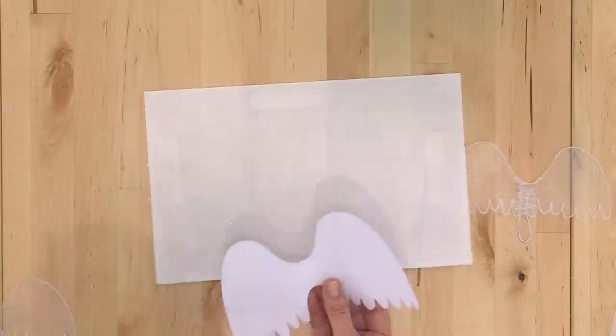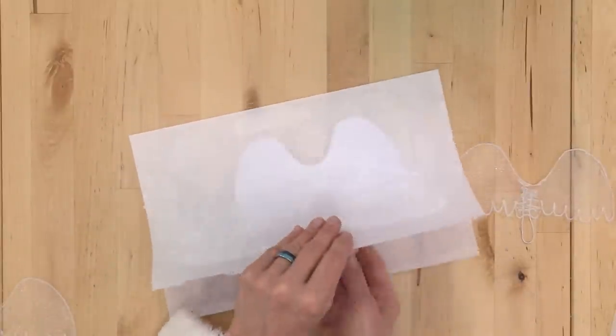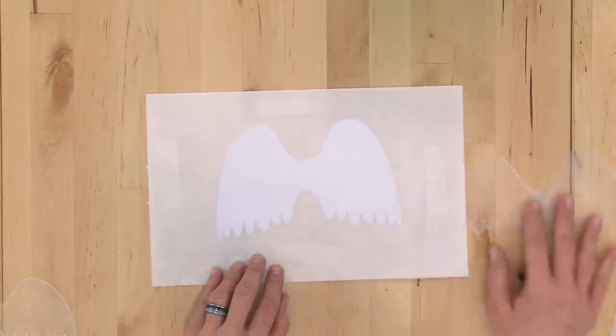And then you take the wing pattern that you want to make. I just pulled it out of there. What did I do with it? I'll use this one. Just fold it out of there, and you want to slide it in between the sheets so that you can see it and so that it's underneath the organza.